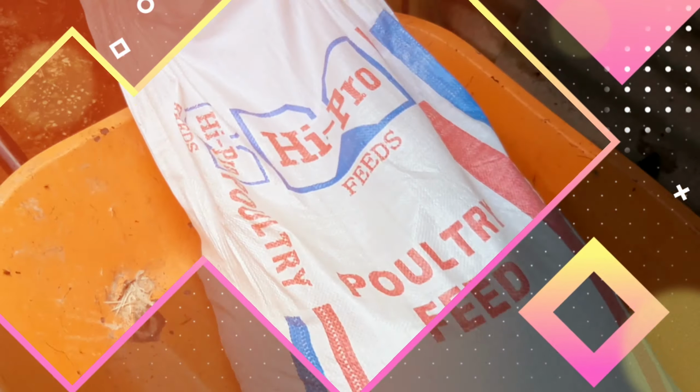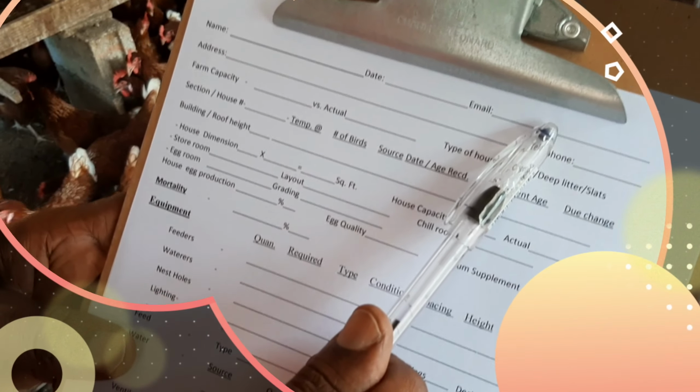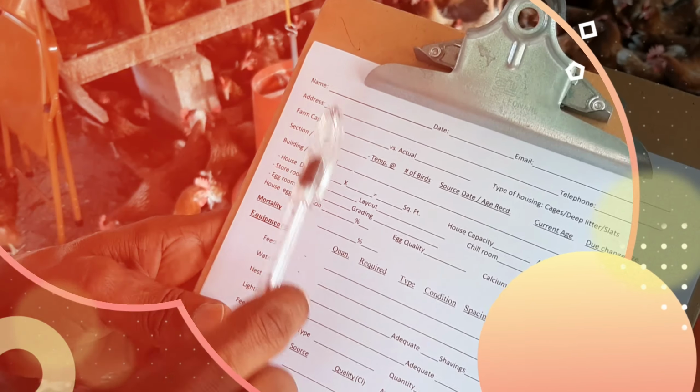Important for Mordecai's visit to your farm is his data collection check sheet that he would use to determine your productivity and also to give his report and his recommendations to move your farm forward. Let's begin by following his checklist.